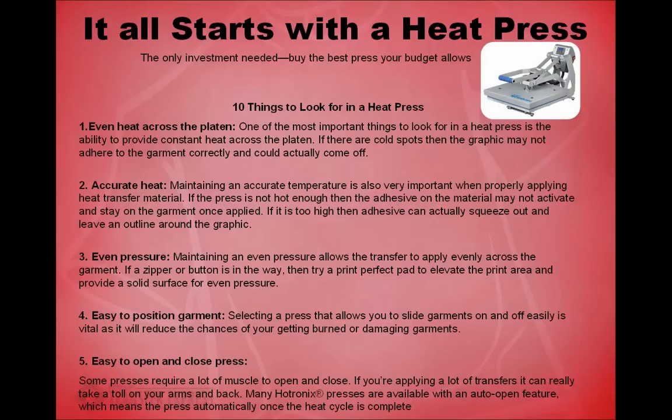So you want to make sure that your press is easy to work with, that you can get your shirts on and off without burning yourself, without damaging the garments. And make sure that it's actually easy to slide them on and off, especially if you're going to thread the garment, meaning you open the garment up and dress the garment as if you were dressing another person. So you want to make sure that your press is easy to work with in that regard.